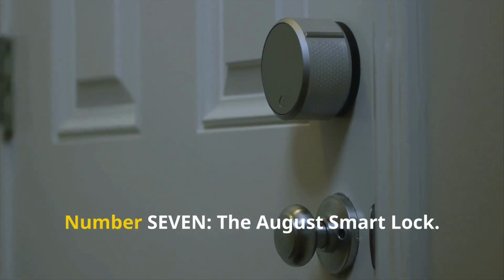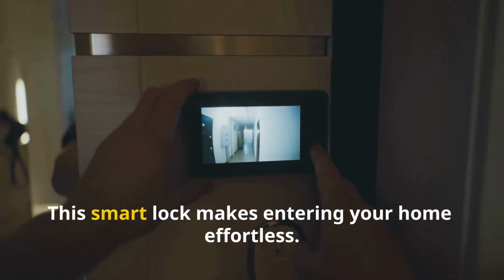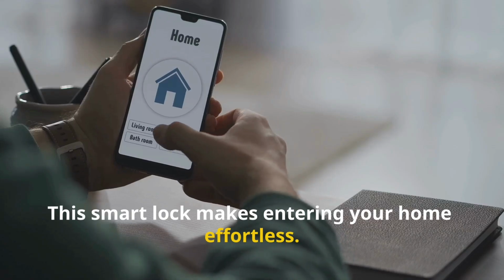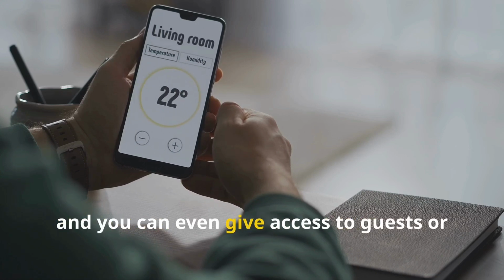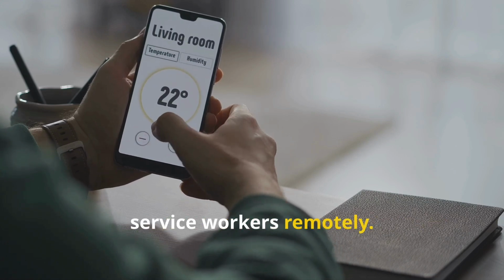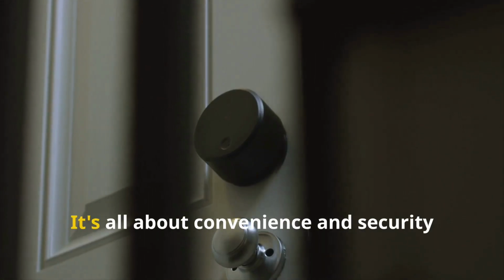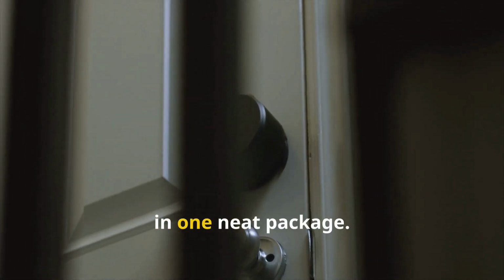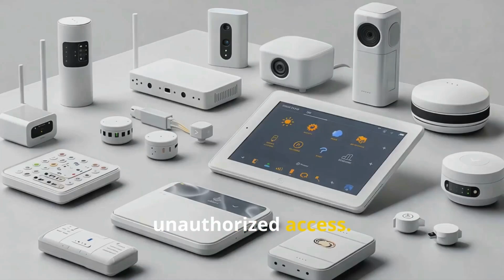And finally, number 7, the August Smart Lock. Say goodbye to fumbling for your keys. This smart lock makes entering your home effortless. It lets you lock and unlock your door with your phone, and you can even give access to guests or service workers remotely. It's perfect for when you're not home, but need to let someone in. It's all about convenience and security in one neat package. No more worrying about lost keys or unauthorized access.